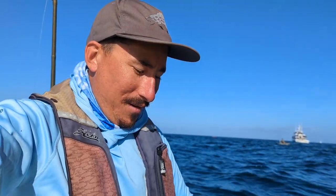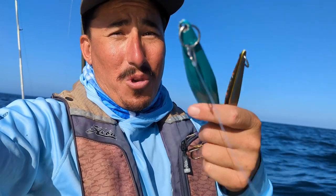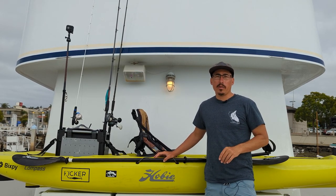Tons of action. What better way to just end our amazing trip on the Islander? We couldn't have asked for better conditions. We couldn't have asked for better fishing. And just tons and tons of action. A little bit slow in the morning here at Catalina, and then it just ramped up and ran off. We're gonna go through our full breakdown of how to do your own trip on the Islander so you can be prepared. One thing to note right off the bat is that you're not gonna be able to bring any oversized kayaks like a pro angler.